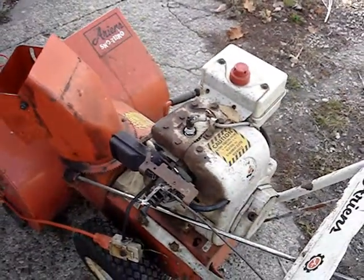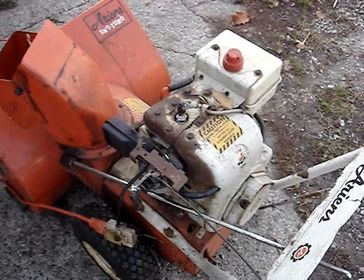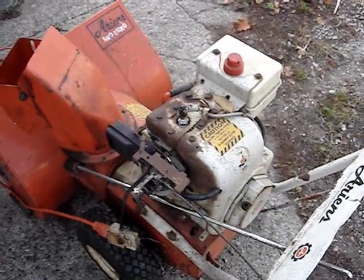Well, she's a runner. I gotta adjust the high-speed mixture screw to see if I can get it to stop stumbling and stalling. So, yes.